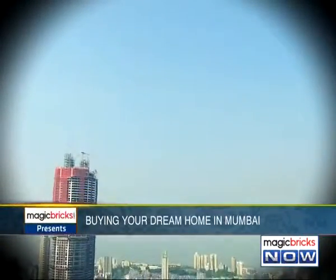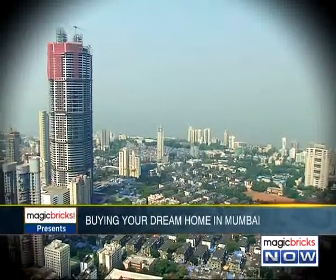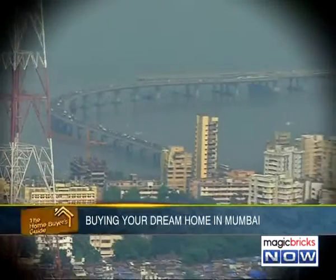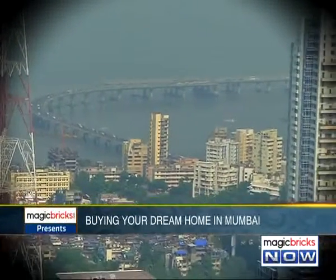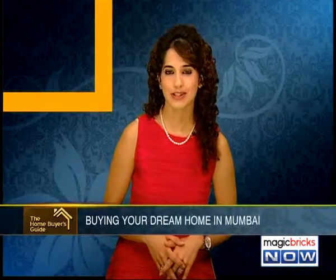Worli, once a fishing village and an original part of the 7 islands that formed Bombay, today's Mumbai, is one of the poshest and much sought after localities, not just in Mumbai but in the country. Owning a home in Worli is a dream that many have but few achieve. Nestled in the heart of Worli is Omkar 1973. Let's explore the neighborhood first.